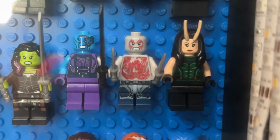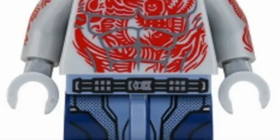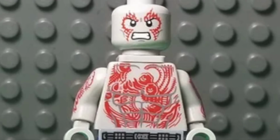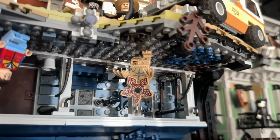And then we've got Drax from Guardians 2, who I actually got for $10 back in the day at a flea market, and I'm very happy I was able to get him for such a good price. I think he goes for 40 to 50 now, though he might have decreased a little bit in recent months, but really cool minifigure and definitely one of my favorites too. And I always think of this as one of my rarest LEGO Marvel minifigures.